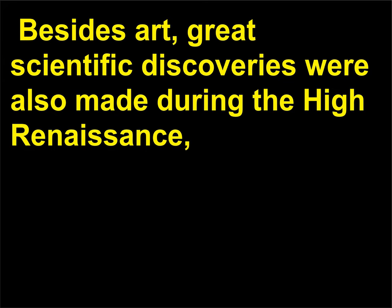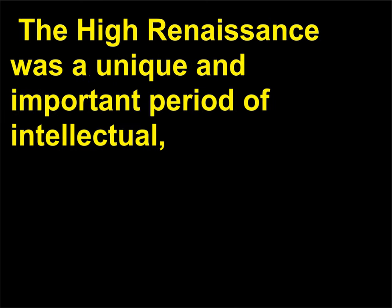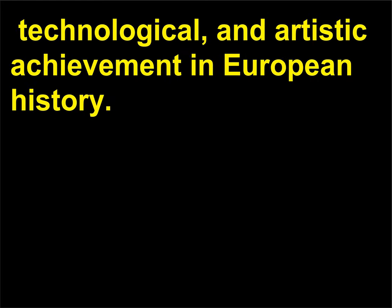Besides art, great scientific discoveries were also made during the High Renaissance, including the revolutionary work of Galileo and Johannes Kepler. The High Renaissance was a unique and important period of intellectual, technological, and artistic achievement in European history.